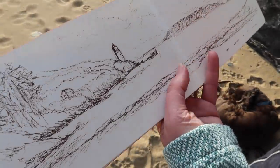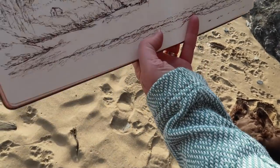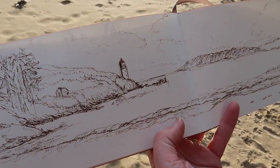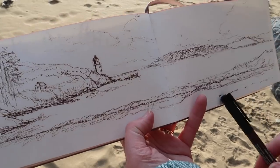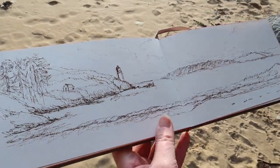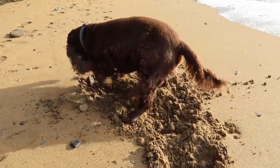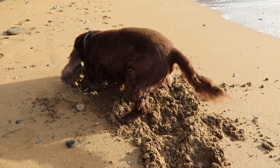Hands are too cold, can't do it. Are you going to finish that one at home? Yeah, put some colour in it. I've just put some tantalising footsteps in. What about that great big hole that the dog dug? The digging dog dug a hole.